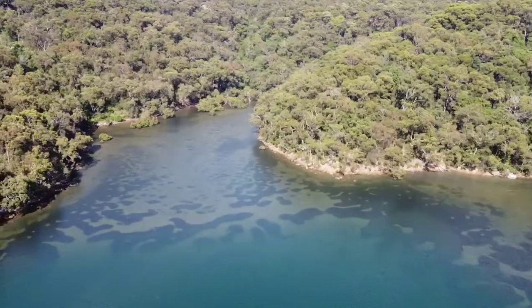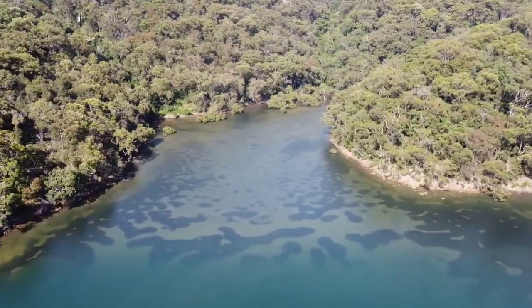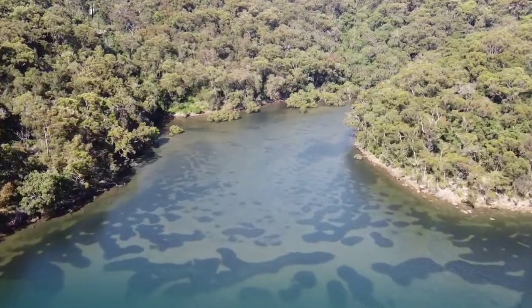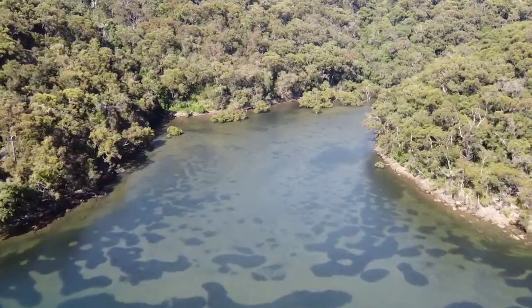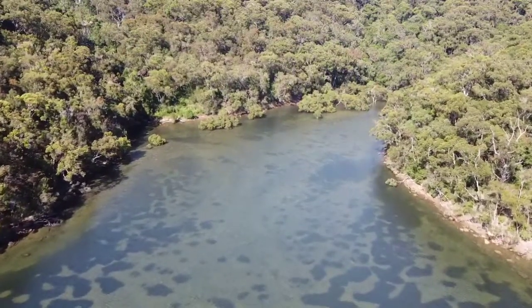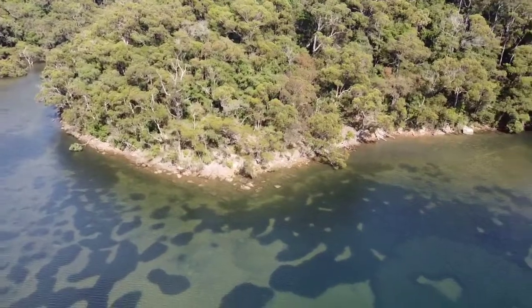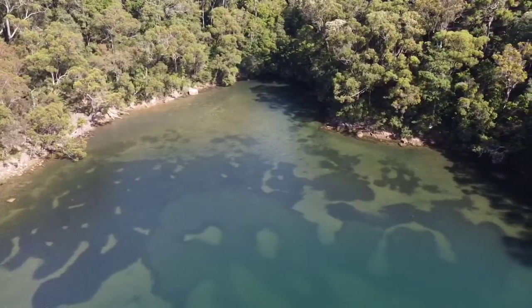If you did catch any fish in here, rest assured that the fish would be nice and clean. They wouldn't contain any heavy metals or anything. It'd be all national park water runoff. Beautiful spot. And we'll just turn around here and fly back towards the mouth.